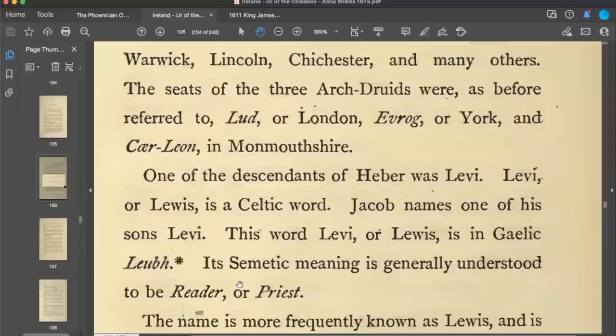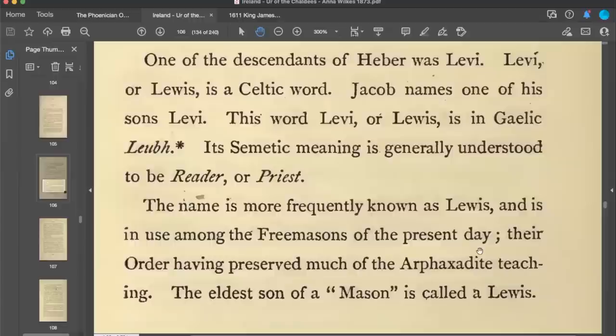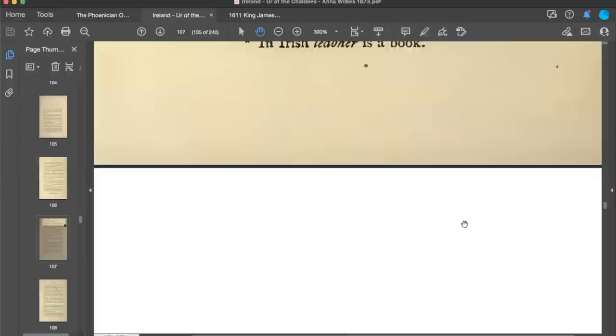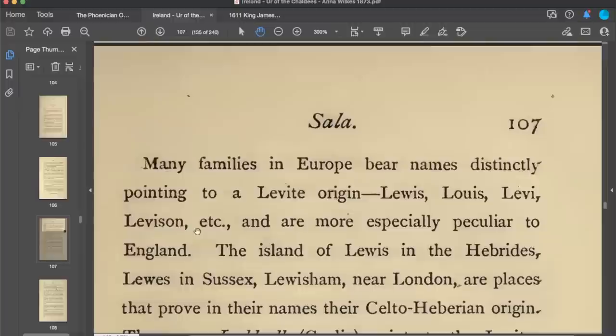Its Semitic meaning is generally understood to be reader or priest, right? The name is more frequently known as Lewis and is in use among the Freemasons of the present day, their order having preserved much of the Arphaxadite teaching. All right, Freemasons preserve what? The Arphaxadite teachings. The eldest son of a Mason is called a Lewis. All right, deep. Just drop right here. Deep drop. Many families in Europe bear names distinctively pointing to a Levite origin, such as Lewis, Levi, Levison, etc., and are more especially peculiar to England.